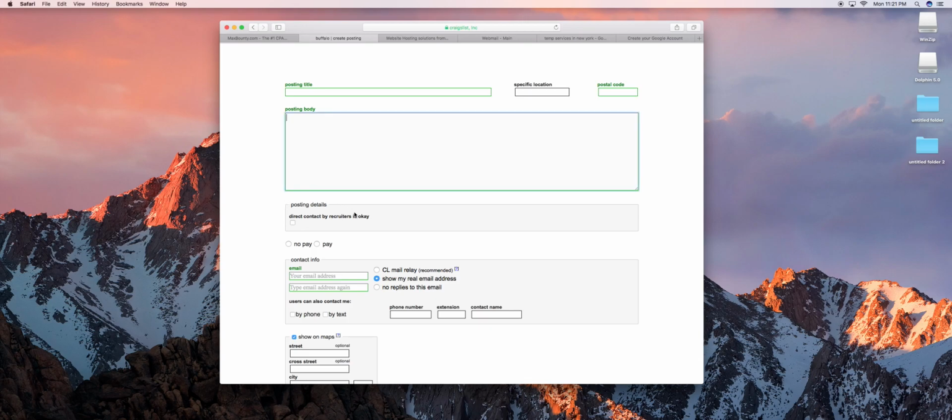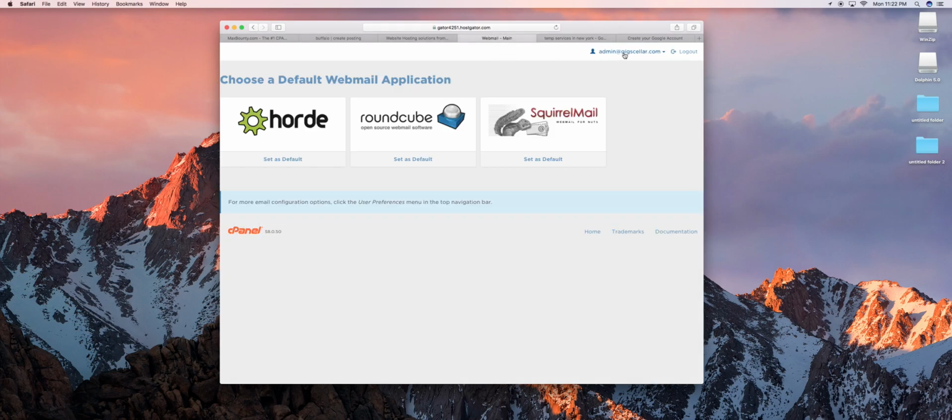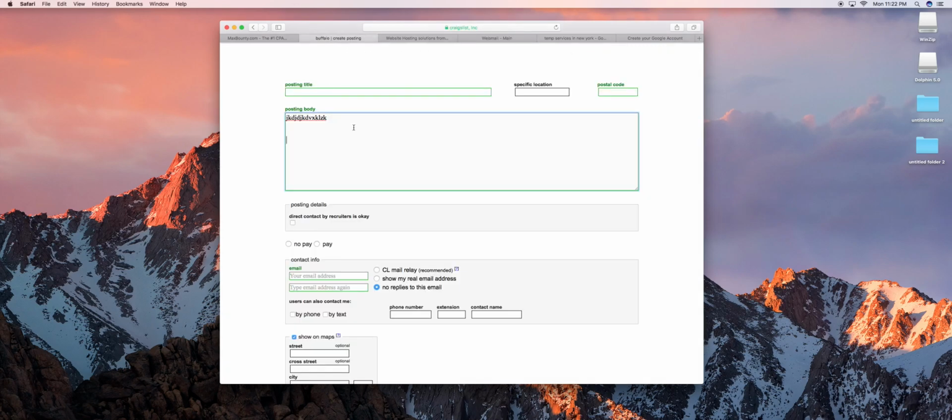Or have it in the body. Or, what I personally like to do is click no replies to this email, and then you force them to message you through the email, okay? So you put in, blah, blah, blah, if you feel you qualify for this position, email us at blah, blah, blah, okay? That really looks good if you have a domain or something, because it looks really good like that, okay?